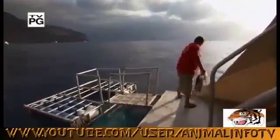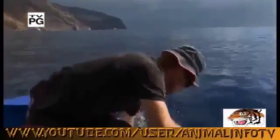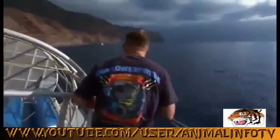Monster Quest is searching North American coastal waters for monster great white sharks. These deadly beasts may be coming closer to shore and into contact with humans more often than ever before. We got another shark, right? We got one coming in right now.